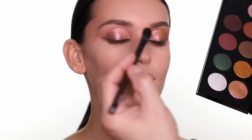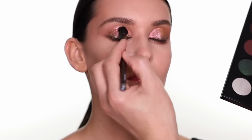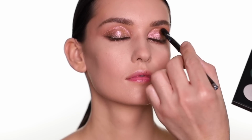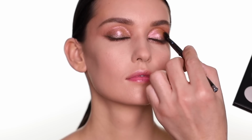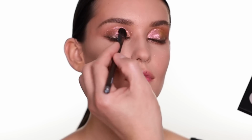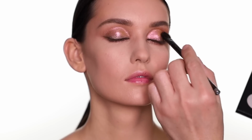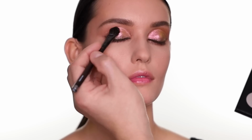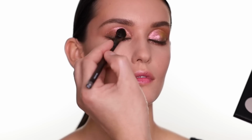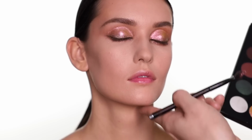I want the lid to have a little more intensity, so I just damp the brush a little bit and get more pigment into the crease. I know it doesn't make sense for a lot of you why I use an all-over color earlier and then I cover them with all these colors. But I think from layering all different colors in here, it gives you this blending color that is just endless, and I think it's beautiful.